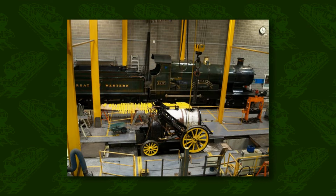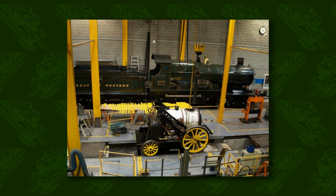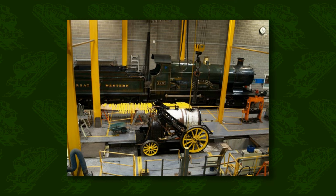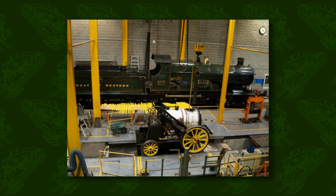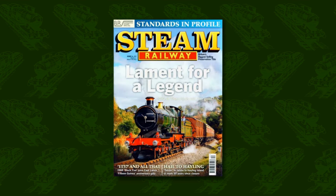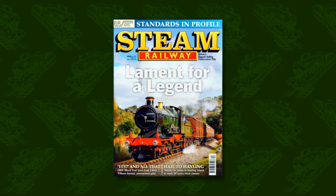A hole had been found in the boiler tubes, and while retubing had been considered, it was ultimately decided it would be better to return the engine to static display immediately, rather than work it further and have to give it cosmetic and mechanical restoration. The news was released through Steam Railway magazine in March 2013, a bittersweet end to the engine's return.